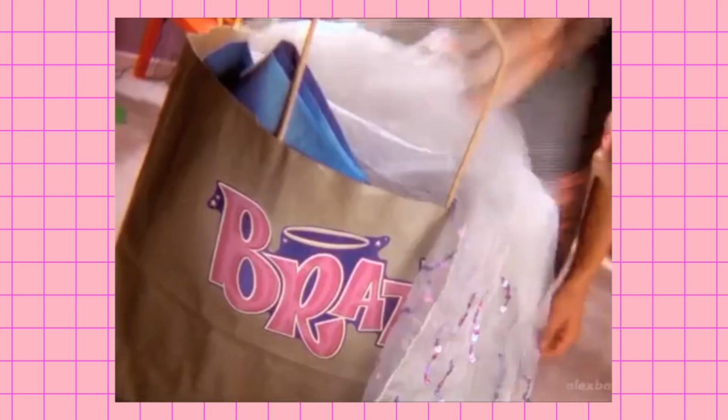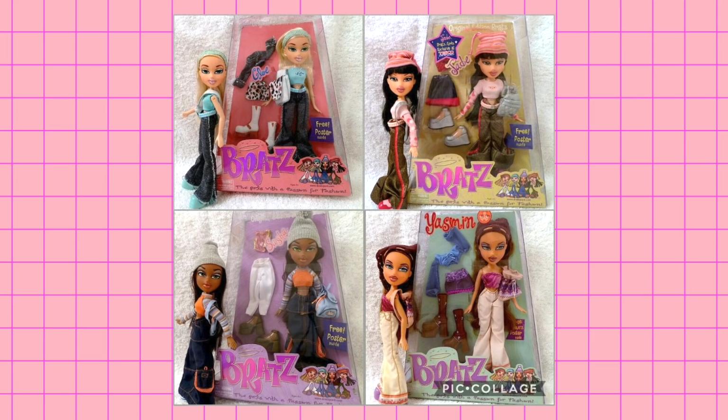me being sold on that passion for fashion tagline. Passion for fashion. I was like, yes, these are the girls for me. Pretty sure I had all 4 of the original dolls, so I really wanted to recreate one of them today and decided to go with Chloe because those were the clothes that I had in my wardrobe.